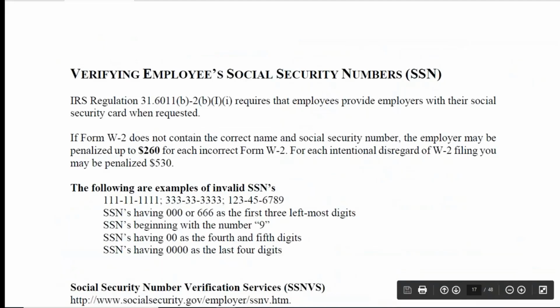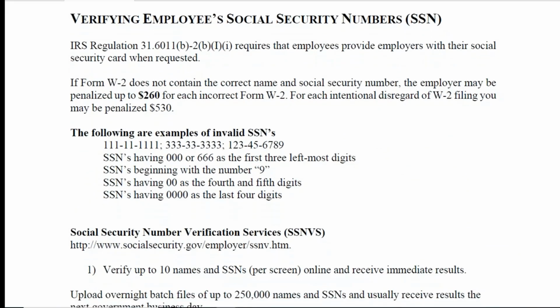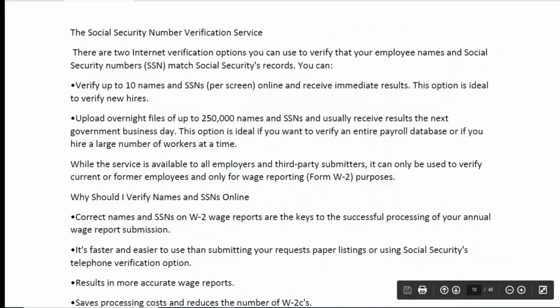The next page, 17, is just a reminder to verify employee Social Security numbers. The IRS is continuing to increase penalties for incorrect Form W-2s, and that penalty amount is up to $260 for each incorrect W-2. Also, if there's an intentional disregard for filing W-2s, you could be penalized at $530. So make sure that the information is correct, and you can verify that online with the Social Security number verification service. On page 18, it talks about the Social Security number verification service that you can use to upload information and verify your employee name and Social Security number information.